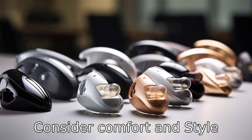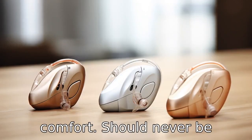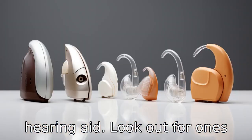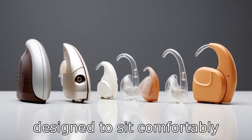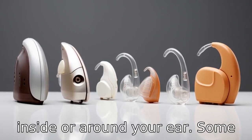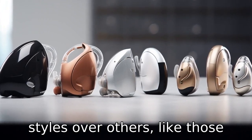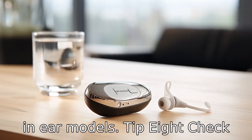Tip 7. Consider comfort and style. Comfort should never be overlooked when purchasing a hearing aid. Look out for ones that are lightweight and designed to sit comfortably inside or around your ear. Some seniors may also prefer certain styles over others, like those that sit behind the ear versus in-ear models.